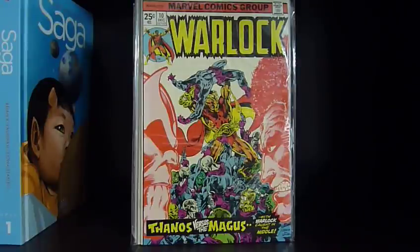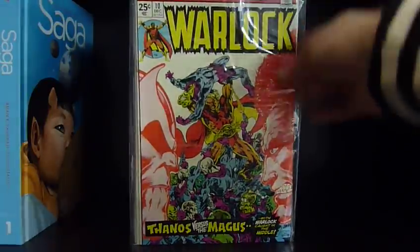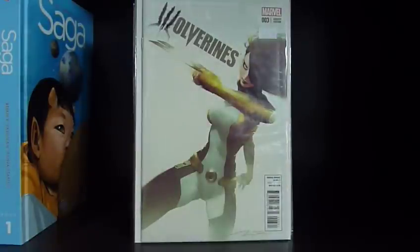So anyway, Warlock number 10 is the origin of Gamora, and Thanos tells the origin, so it's pretty cool. I thought I'd pick it up. I saw a near mint minus copy sell in an auction for just over 40 on the weekend. So yep, book to keep an eye out for. I think it's like a 7.5 at least, maybe it looks kind of like an 8 to me. I don't know why he would call it a 5.5.